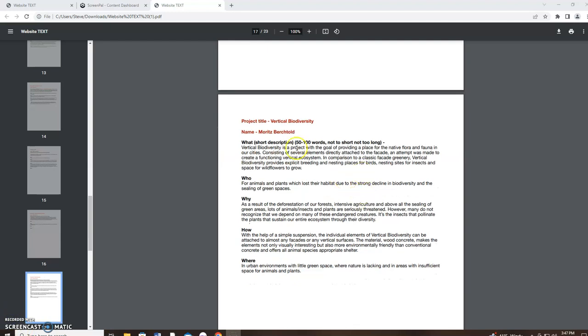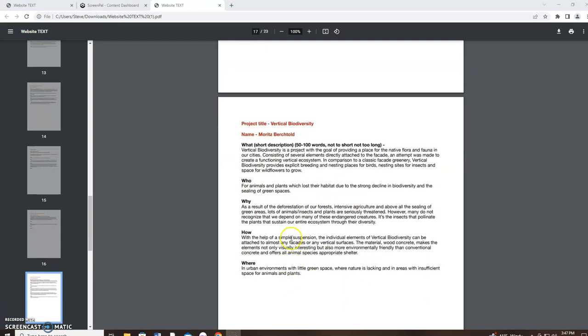Yeah, this page looks pretty good. I can't see any mistakes. Like I said, you're writing in fragment sentences here, but since this is an overview or an abstract of the project, I think fragment sentences are probably acceptable.